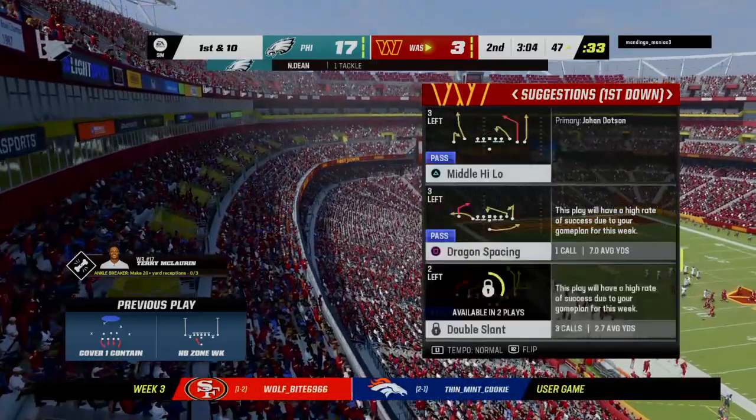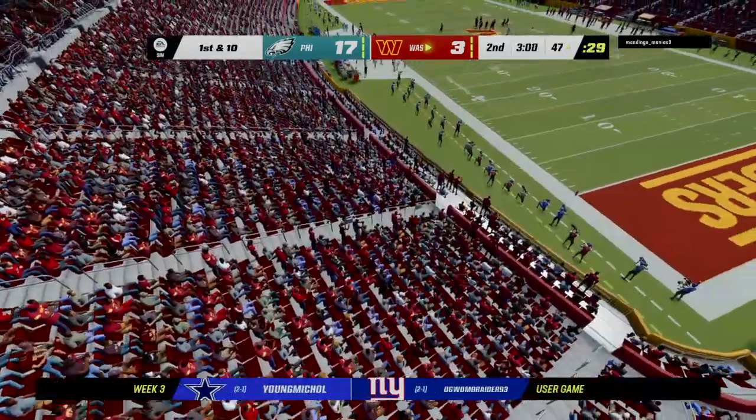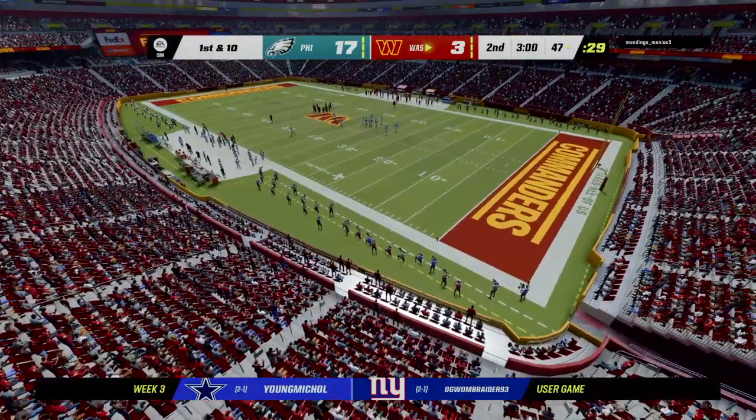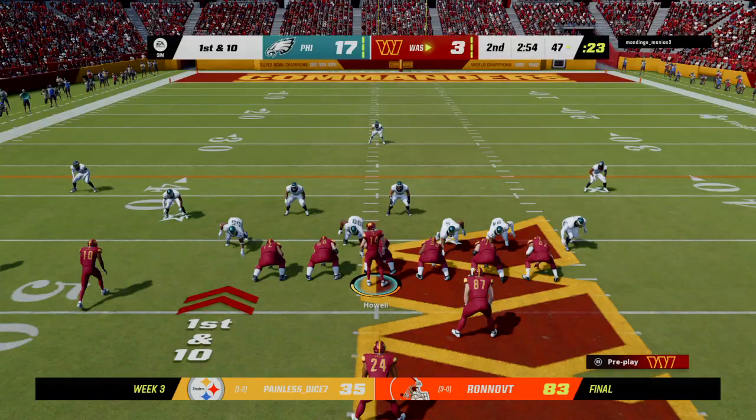2nd and 2 is prime time. Go play action, toss that bad boy deep. But in this situation, go ahead and give it to your back. Let it pick up a first down. Keep the sticks moving. This offense finding its legs.